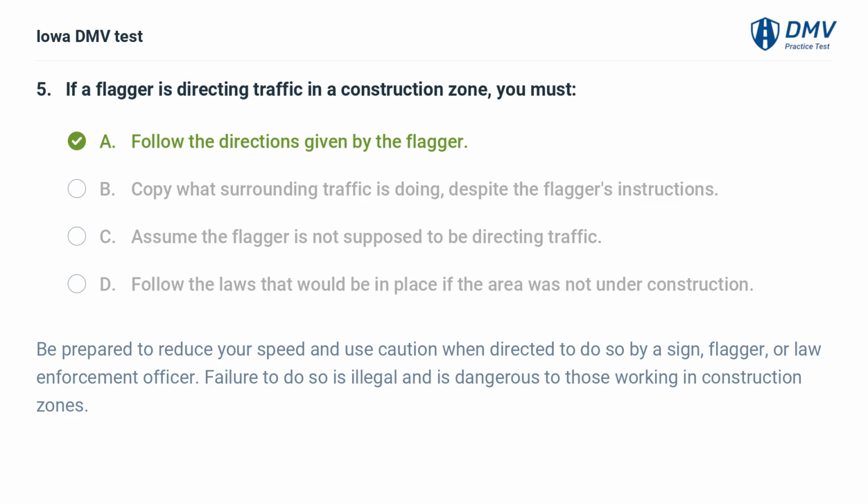Be prepared to reduce your speed and use caution when directed to do so by a sign, flagger, or law enforcement officer. Failure to do so is illegal and is dangerous to those working in construction zones.